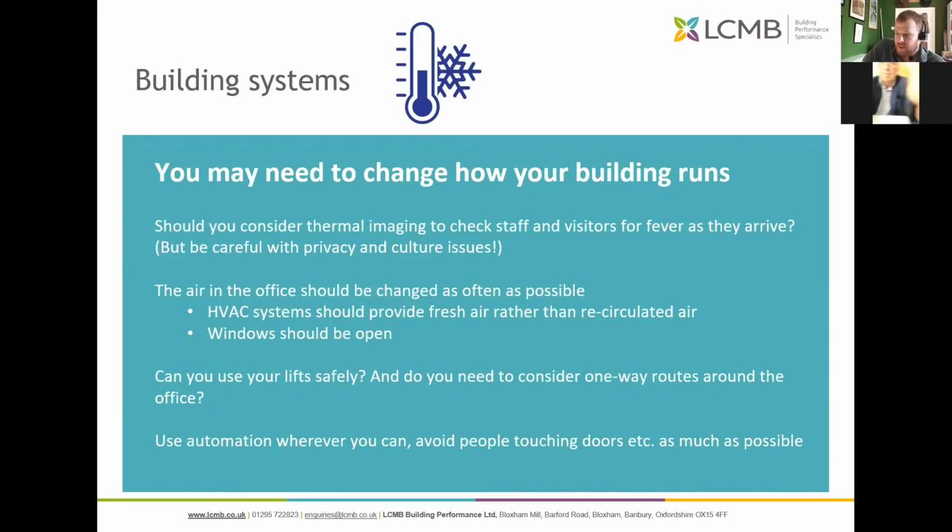The last point on there is about automation. If you've got automatic doors that can sense presence and open, card readers that can open the doors automatically, all of those sorts of things, do use them. This virus, much as I'm not a scientist and I can't pretend to be, it appears to live in moisture in the air. And once the moisture settles on a surface, it needs help to move. So we move it by touching things and then touching our hands, etc., etc. So if we can avoid that, that is useful.